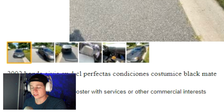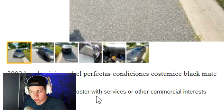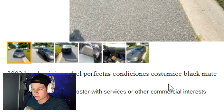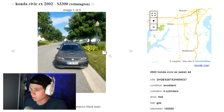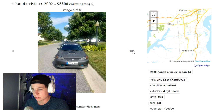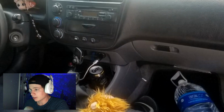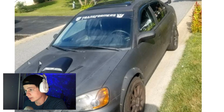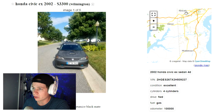All right, so I don't speak this language, but the description says 2002 Honda Civic EX, 4-cylinder, perfectas condiciones, customized black matte. So you got some customized black matte, which is a really nice matte black paint job, honestly. I mean, that is top-notch quality right there. It just completely complements the car. That is well worth $3,300.